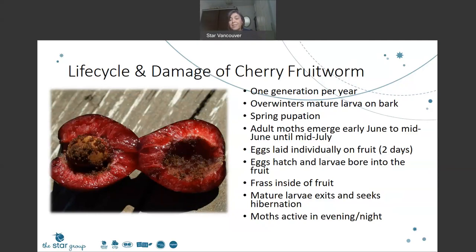Eggs are laid individually on the fruit. This usually happens over a couple days. And then the eggs will hatch in about 7-10 days, and the young larvae will bore into the fruit and tunnel to the pit, where they develop probably over about 3 weeks. And while they're in the fruit, of course, they're eating, and they're leaving this frass inside of the fruit. And of course, frass is insect poop.